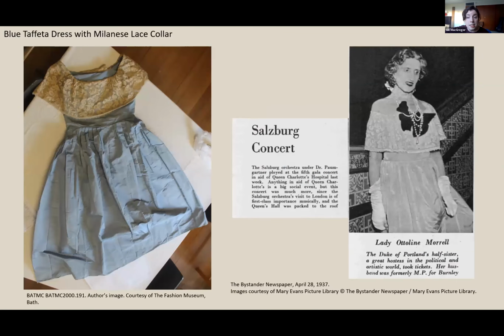Moving on, by referencing newspapers through the British Newspaper Archive, I was able to learn a lot more information about Ottoline's public persona, and also managed to find this image, which I recognised immediately as a blue taffeta dress with Milanese tape lace collar from the collection. The dress was worn to a performance by the Salzburg Orchestra in April 1937 and has been accessorised with a large black bow and her traditional strings of pearls.